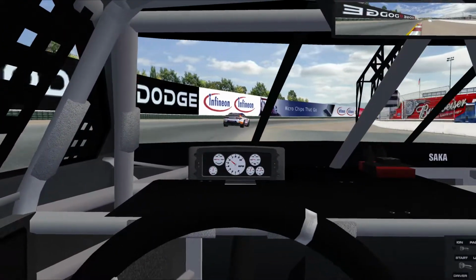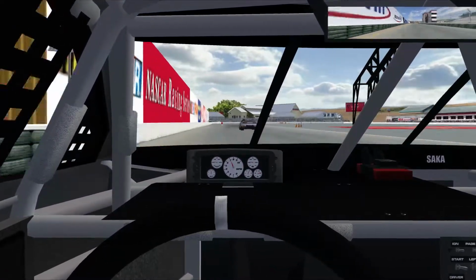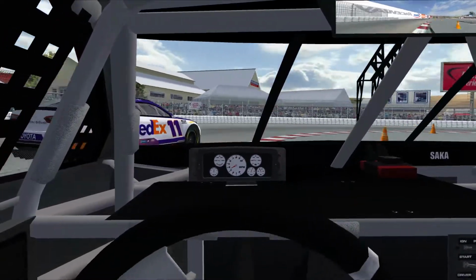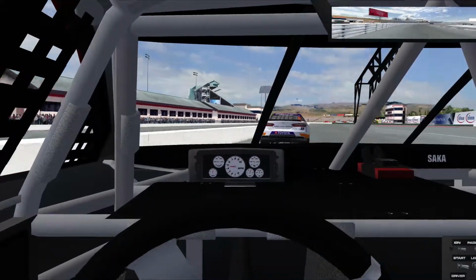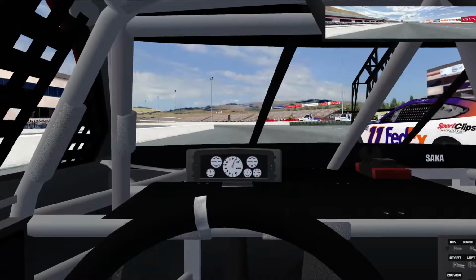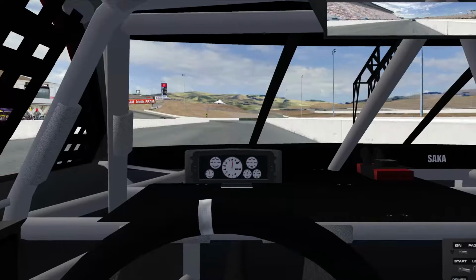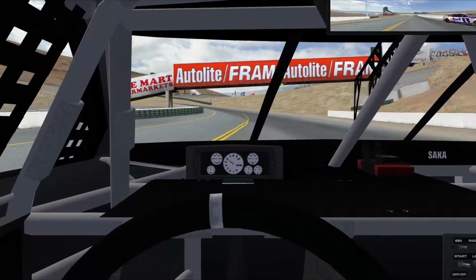Straight line turn 10. Good pivot, power down. I don't know if we're going to be close enough. Let's go for it here, looking to the inside, and oh, just missed Hamlin. But we're close enough to make that second gear work. Go, go, go, go, power down. And indeed, we had the torque and the upper end of second gear to make the pass. We led all of about 30 feet, and we took the win.